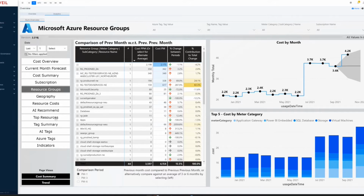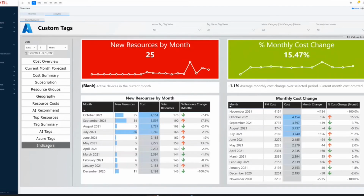So again, it's very quick to get into the areas of cost change, and really quickly understand where you've had these changes, again, across any kind of environment, doesn't matter, CSP, EA, etc. And you can get right down to very simple screens that just show new resources you've put in this month, the percentage change, and down below the overview.